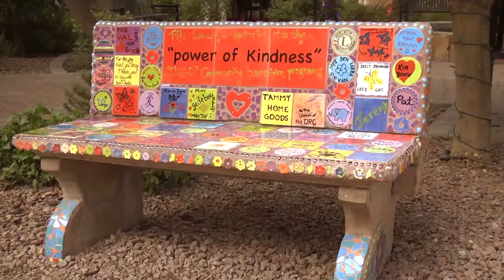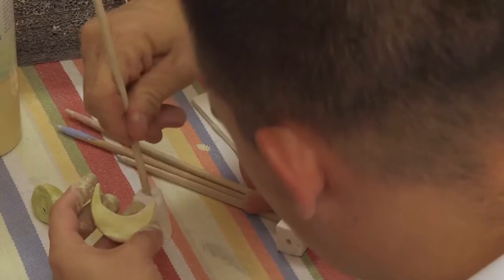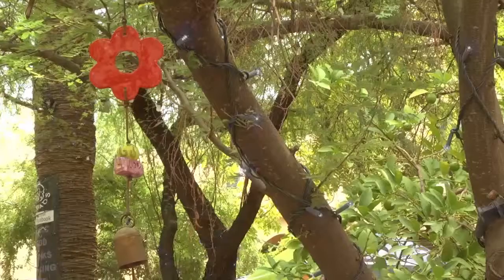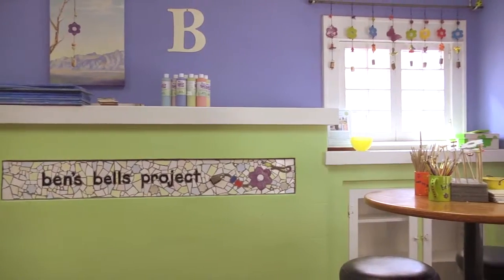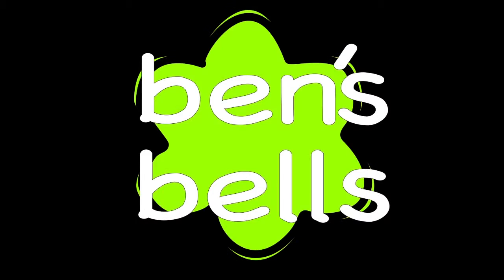Research demonstrates that kindness benefits our physical and mental health. At Ben's Bells, our goal is strengthening ourselves, our relationships, and our community. Each month, volunteers come together to craft bells. No artistic talent is necessary. Come by our open gallery with a business group or with friends for a team building experience. Inspire, educate, motivate. Ben's Bells, be kind.